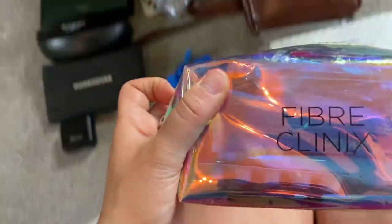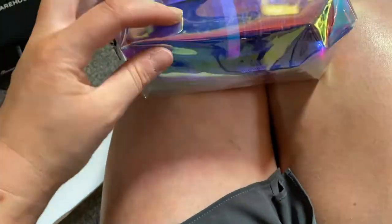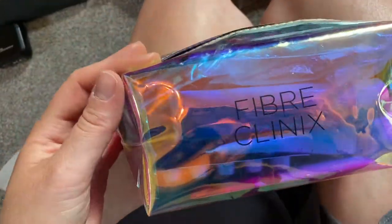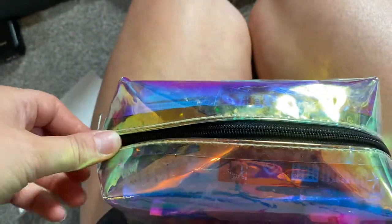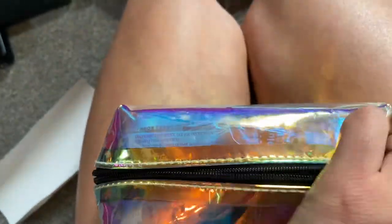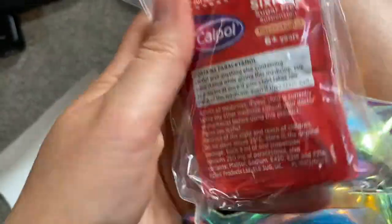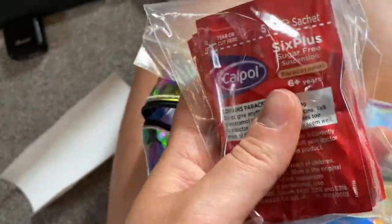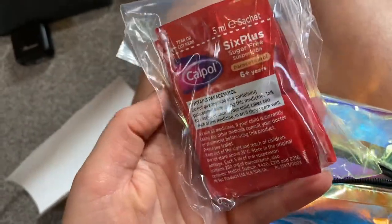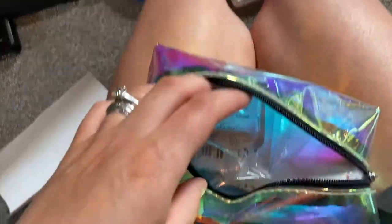In here is my first aid kit. I need to decant this. I've got a wash. This is mostly for the beach and for the pool, but it's got, let me show you. I need to put this into a Ziploc bag for liquids, obviously. Brilliantly, you can now get 6 plus Calpol in these little sachets. So these are ideal for when you're out and about rather than taking a bottle. So I've got those for the children, just in case we need them when we're traveling.